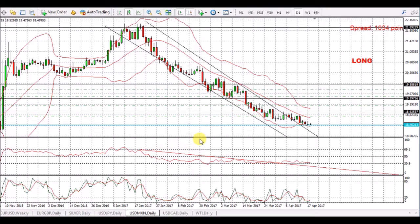USD Mexican peso. It has actually come down now onto the support line that I put in. This support line is quite heavy. It's a turning point in the past. The commitment of traders report is heavily long this pair. If I wasn't in, I would consider this quite a key position to enter. In fact, I'm very tempted to put a bit more in long.